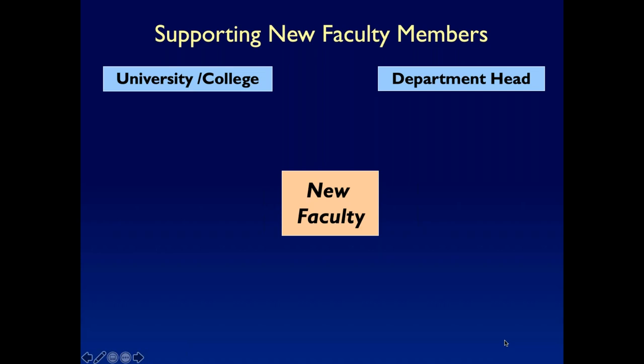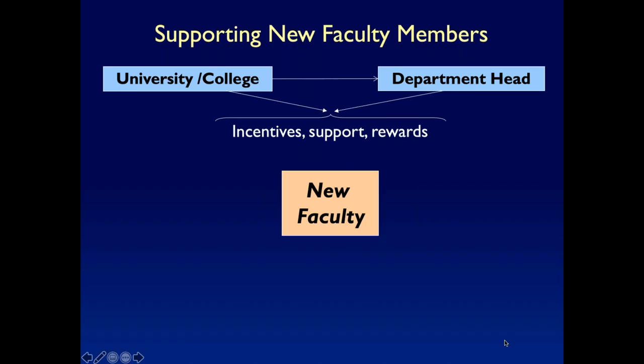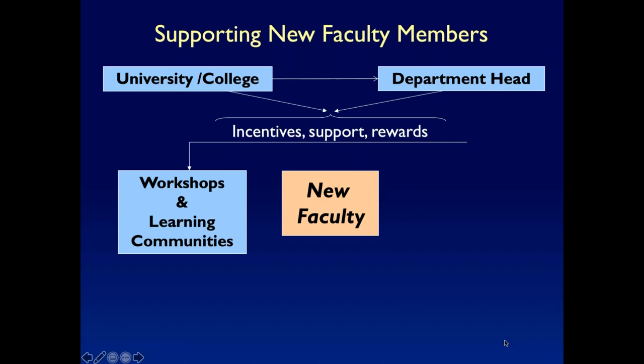So here is the model that we're going to be overviewing in the time we have together today. And it goes something like this. There's the university and college and the new faculty member's department. And there's the new faculty member in the middle. Resources come from both the institution and at the department level. And they can come in the form of incentives to the new faculty members to do different things that can improve their effectiveness and productivity, support for them while they're doing these things, and rewards for doing them well. And they come to the new faculty member from 3 different directions.